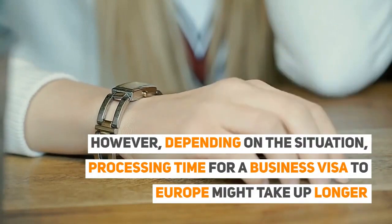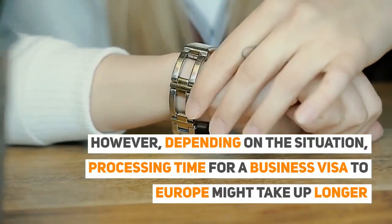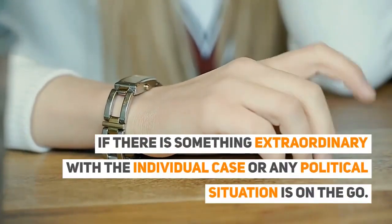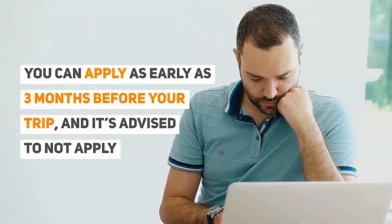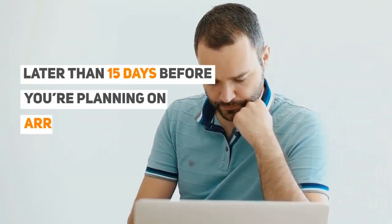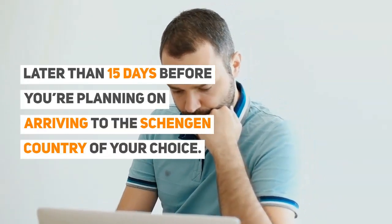However, depending on the situation, processing time for a business visa to Europe might take longer if there is something extraordinary with the individual case, or any political situation is going on. You can apply as early as 3 months before your trip, and it's advised to not apply later than 15 days before you're planning on arriving to the Schengen country of your choice.